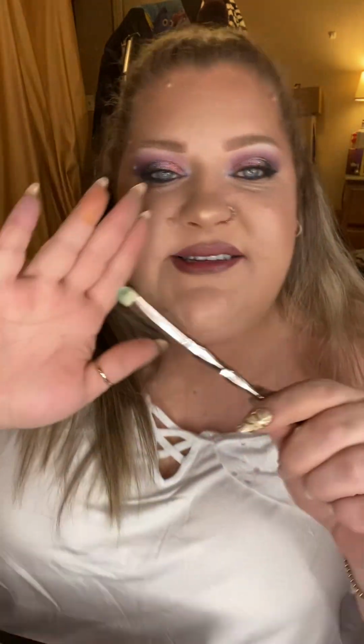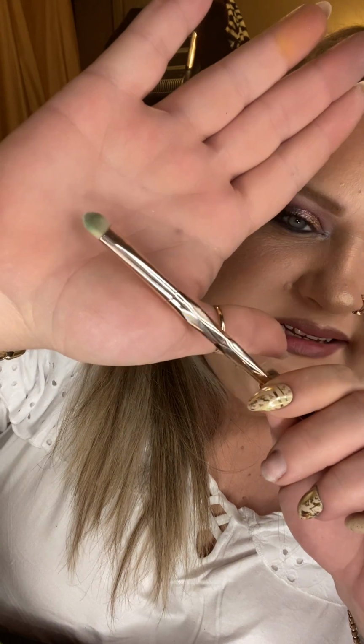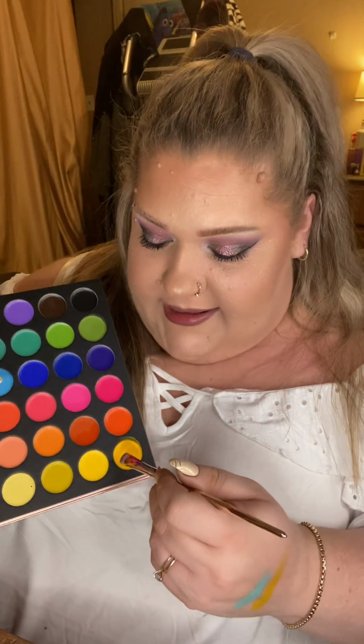And it makes me really sad because the colors in here are freaking fantastic. I love it. If this was better quality, I feel like this is one of those palettes that I would use continuously. But I'll show you what I mean about not being able to pick it up with a brush. This is the kind of brush that I would use for this kind of product. It is a very thin, very dense, very stiff flat packing brush. So it's really going to go into that product and cling to it pretty well.